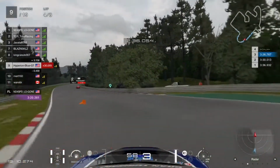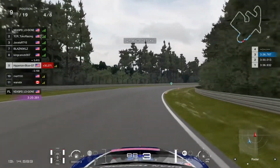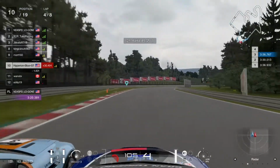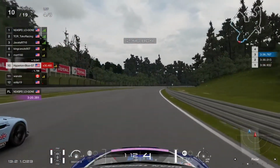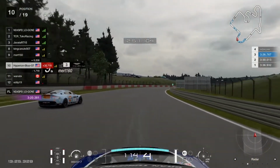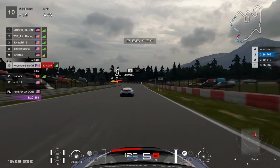But it is going to be pretty safe to take a good slipstream run, having a Group 4 race car to see it. But we might have a result for King Katner 907 in the Porsche Cayman GT4 Club Sport, who might have a penalty taking effect, while Mert 160 is passing on to take 9th place for the Aston Martin.